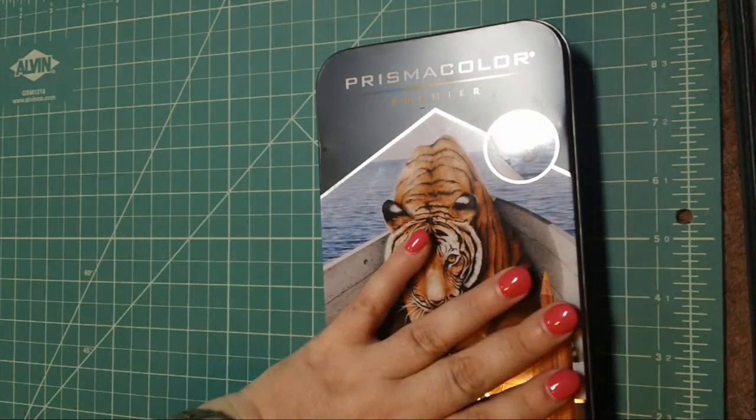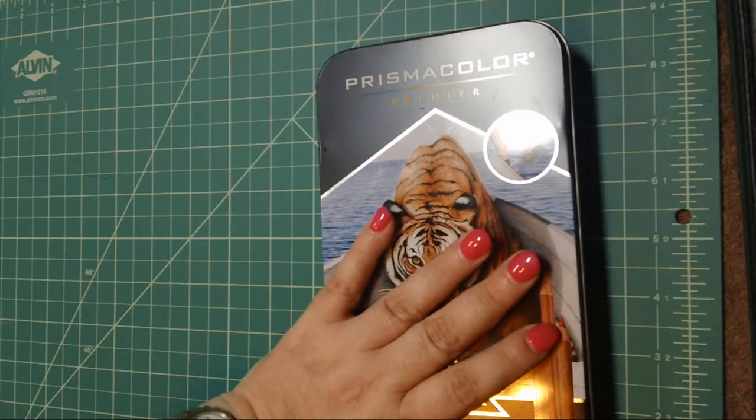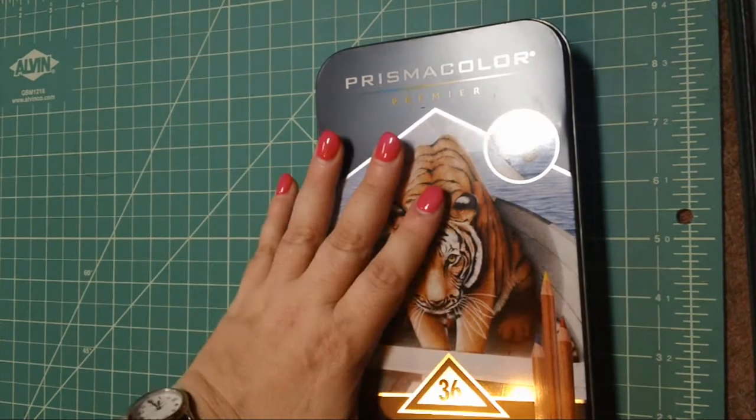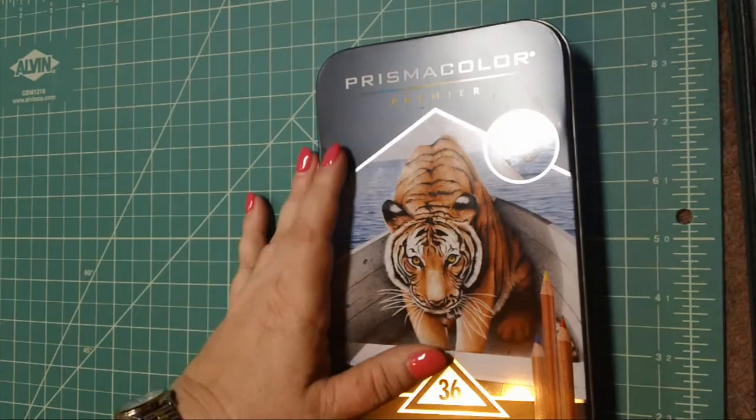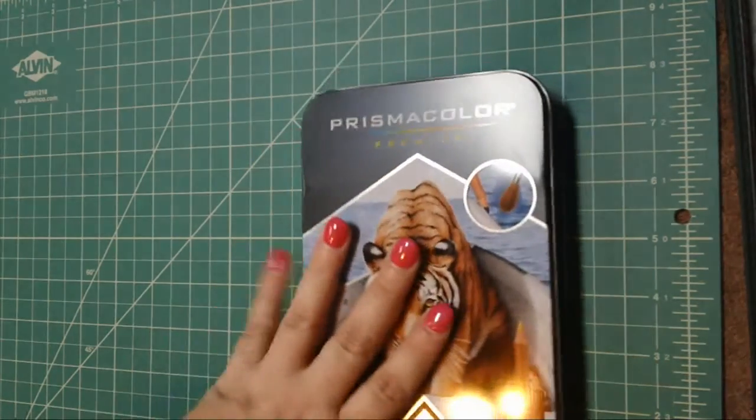I've heard that these are very vibrant, rich colors, very much like the regular Prismacolor Premiers. So we will see. I haven't used any of these yet, so, you know, I don't know.